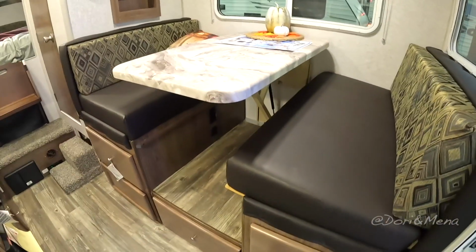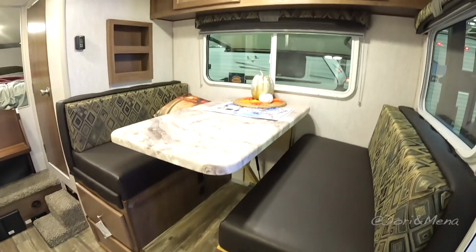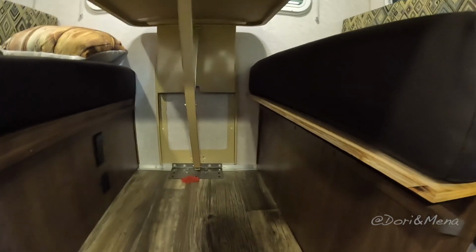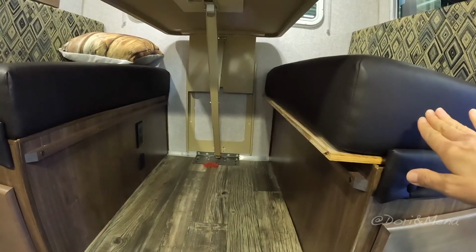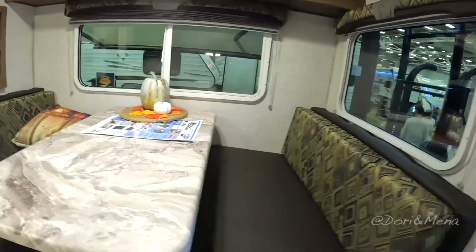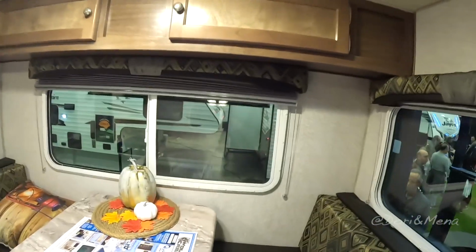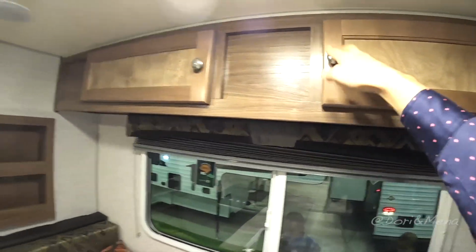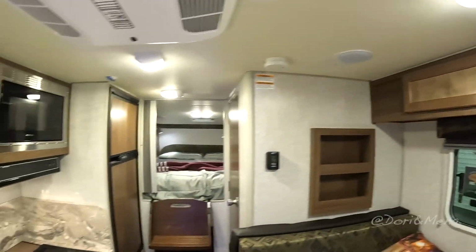And then here on the right, you have this beautiful 4-person dinette. And it looks like it comes down, and this can be another little bed. It doesn't look like it's probably good for kids because it's kind of small. And you have some compartments up here, storage compartments, lights.